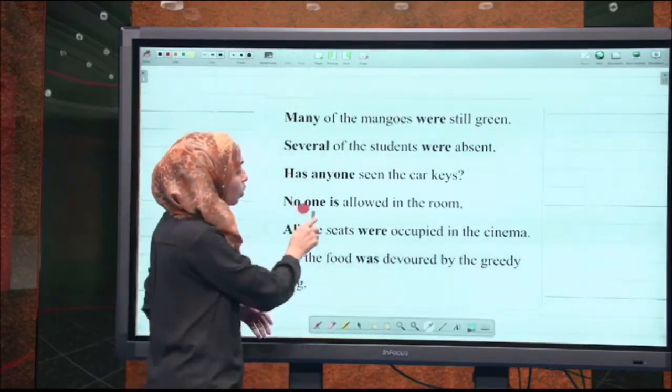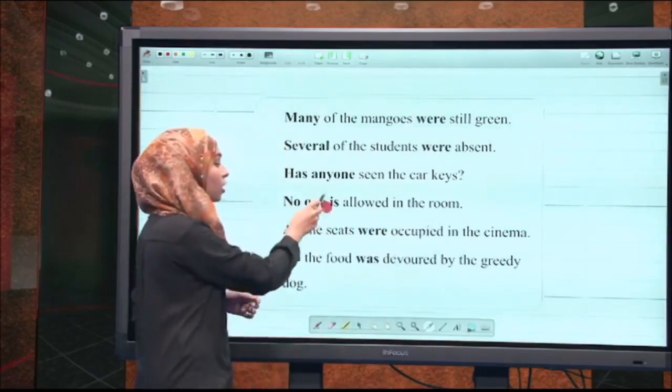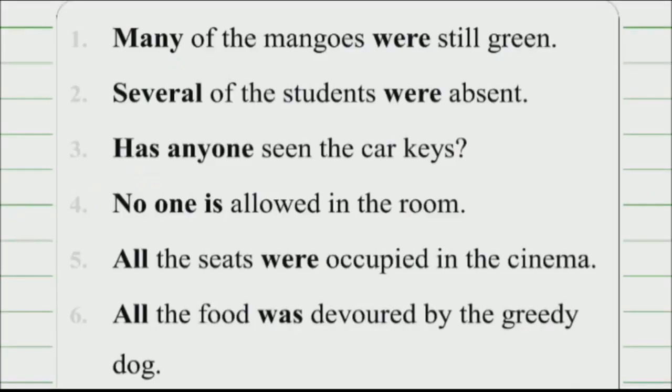Number four, no one is allowed in the room. Similarly with no one, singular in meaning, right? So no one is here singular. No one is allowed in the room. Number five, all the seats here is plural, followed by a plural verb. All the seats were occupied in the cinema.